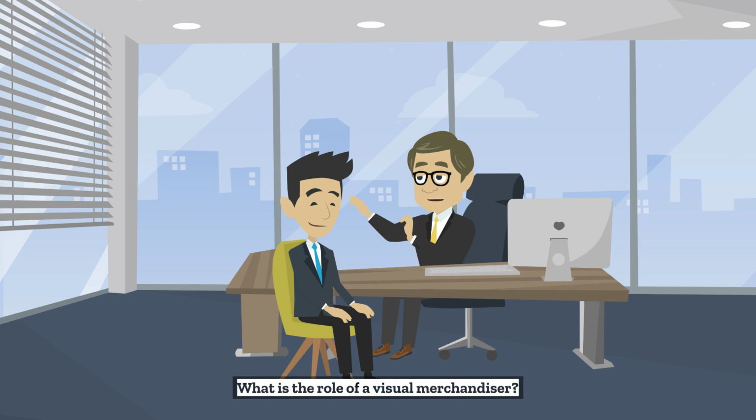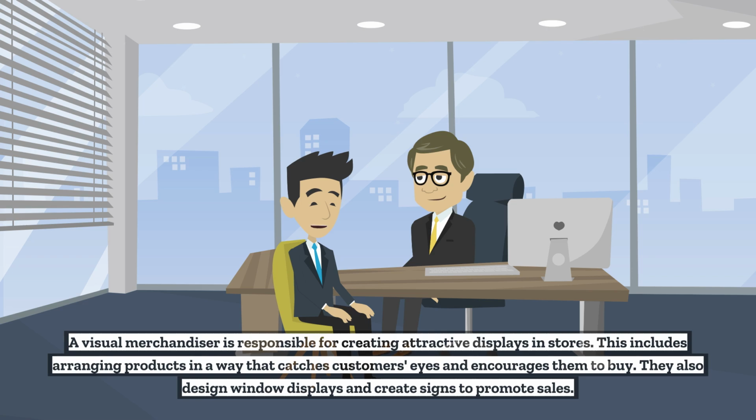What is the role of a visual merchandiser? A visual merchandiser is responsible for creating attractive displays in stores. This includes arranging products in a way that catches customers' eyes and encourages them to buy. They also design window displays and create signs to promote sales.